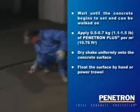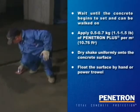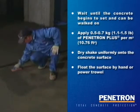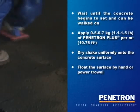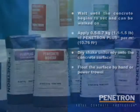Penetron Plus penetrates rapidly into the setting concrete due to the moisture in its plastic state. The active crystalline materials are troweled into the concrete surface, eliminating the need for initial surface penetration. It provides an effective and efficient way to integrally waterproof horizontal concrete slabs.